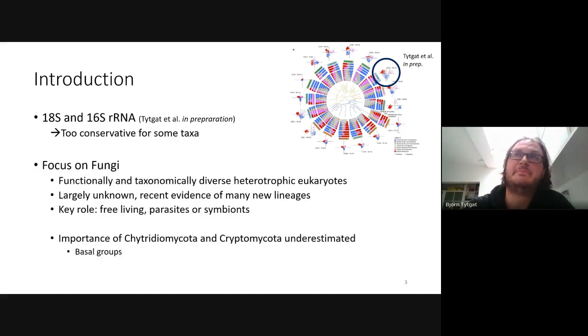So fungi, as many other microorganisms, are largely understudied in polar regions. Fungi are functionally and taxonomically diverse heterotrophic eukaryotes, as you all probably know. But recent research has shown that actually a large part of them in lake samples are still unknown. And there's also evidence of many new lineages. They play a key role both as free living degrading organisms, but also as parasites or even symbionts. And recent studies also have shown that Chytridiomycota and Cryptomycota have a high abundance in polar lakes, and probably their importance in the food webs is underestimated. So these are rather basal groups within the fungi.